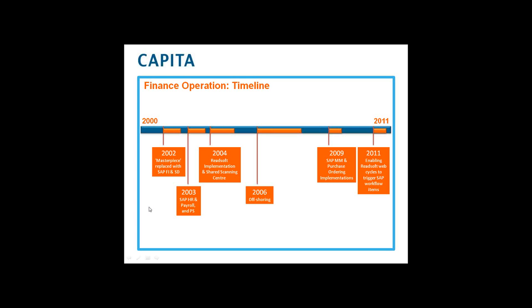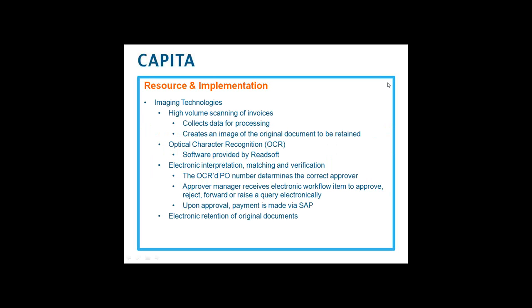Okay, so continuing on, as part of considerations for the project, we needed to consider what the resources and the implementation method would be. For the technologies, we were using imaging technology, and we wanted to use high volume scanners so that we could scan a high volume of invoices every day. We wanted to collect the data from that scanning to be passed on for processing. We wanted an image to be created which would follow the data and remain with the financial transaction in the system, so it could always be viewed and inquired upon at a later date.